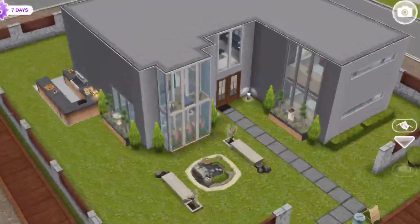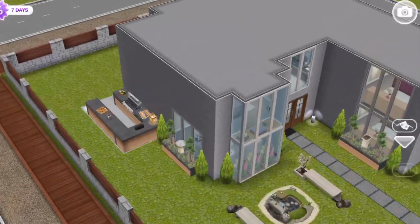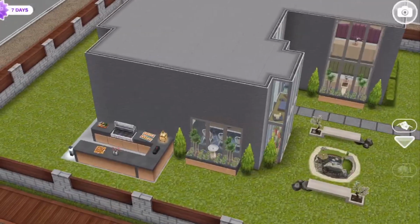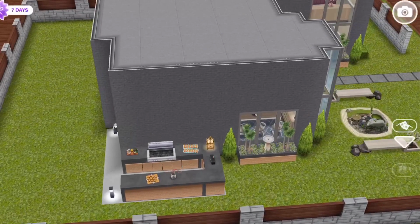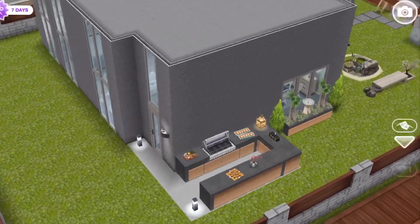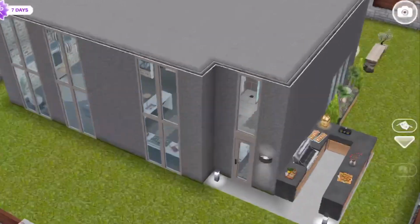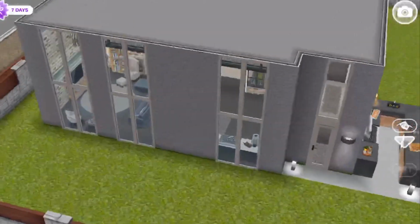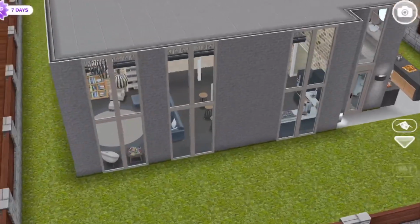But this home, I didn't really know what I wanted to do with this lot, but I think this is a lovely lot. I'm not sure where it came from, but it has the gray stone walls with the dark wood accents, and so that made me think that I really wanted to have a lot of wooden accents in this home. But the very first thing I laid down in this home was that little garden fountain that we got with the Japanese home. I put that in the front yard.